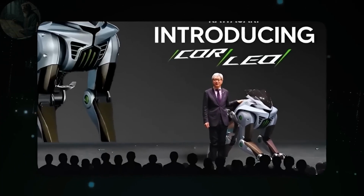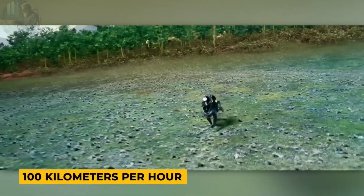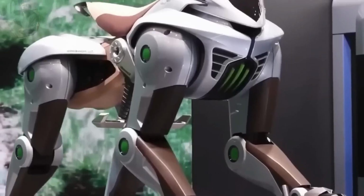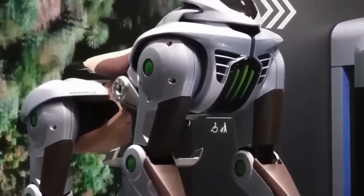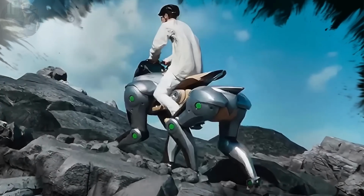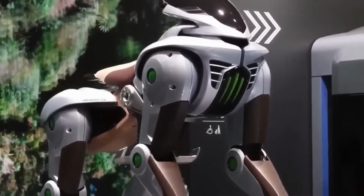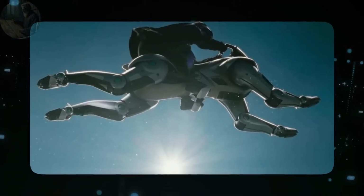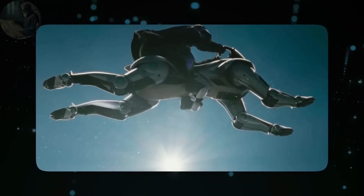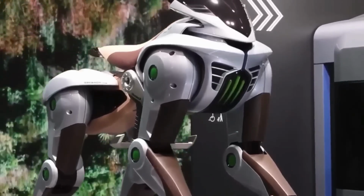Kawasaki's concept video even touts a theoretical top speed approaching 100 km/h. The Expo prototype, meanwhile, kept to a careful walking pace, yet still climbed a cinder block pile without spilling the rider's coffee. For now, Corleo remains a concept, but it proves a radical idea. When wheels quit, legs and zero-emission hydrogen can keep humanity moving.